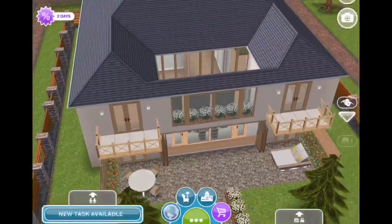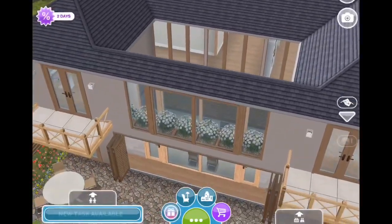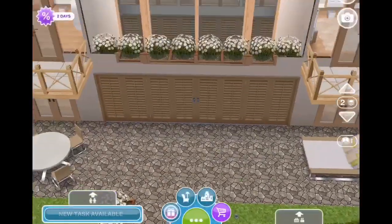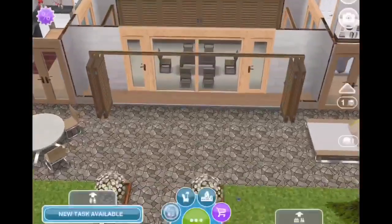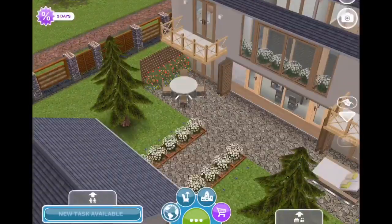Same deal back here. The house is basically just a square now. And that hole was there. So I added some balconies out here and put some dividers up, some fencing on either side, and distracted the eye from the fact that it's just one big square. And again, please excuse my voice, I'm still a little under the weather.